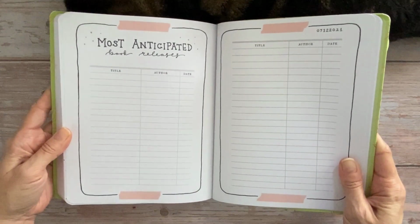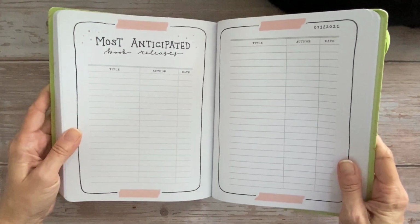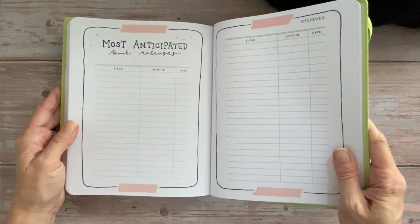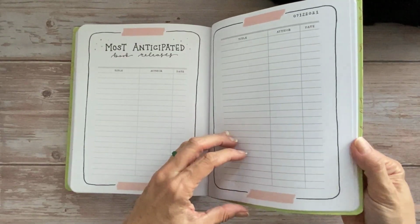The next is the most anticipated book releases. So if you are somebody who's following authors and following the work that they're doing, and you know some books are coming out, this is where you can document those for reference later.